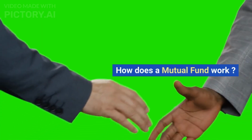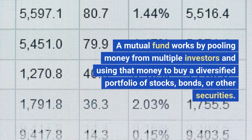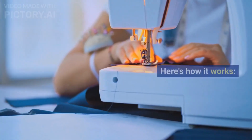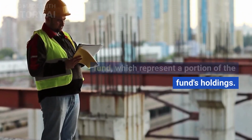How does a mutual fund work? A mutual fund works by pooling money from multiple investors and using that money to buy a diversified portfolio of stocks, bonds, or other securities. Here's how it works. 1. Investors buy shares in the mutual fund, which represent a portion of the fund's holdings.